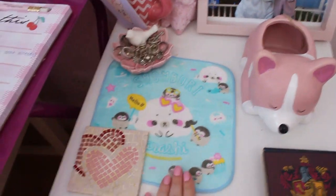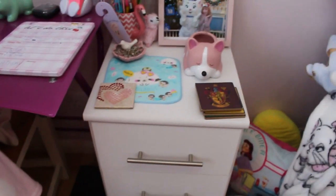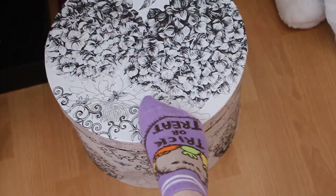This little flannel, which I got from Artbox, purely to decorate this bedside table, so that it looks a bit cuter. That's just a boring box of body sprays and stuff, but it stays there. Also, peek my Halloween socks in August.